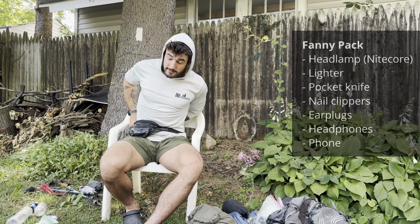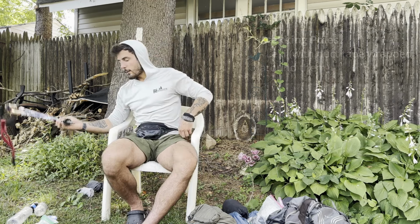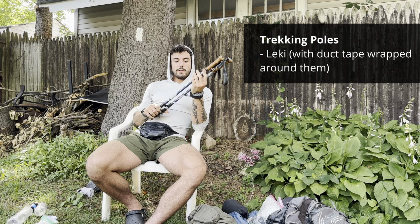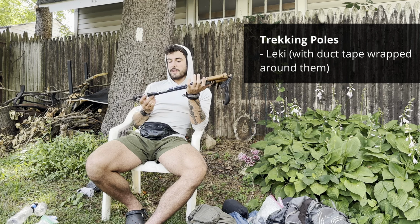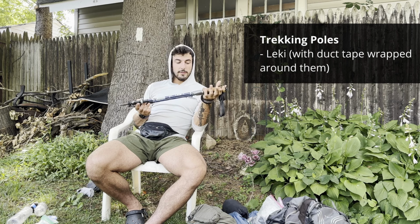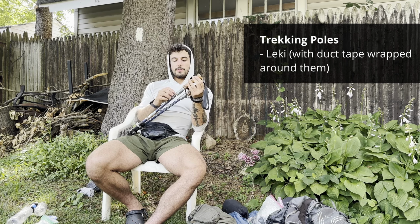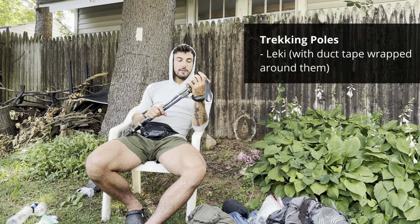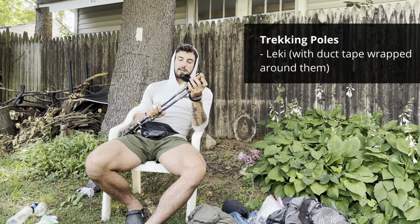Now, last but not least, we have my trekking poles. I went through quite a few pairs of these bad boys, but I've been using this pair of Luckies now for a while. And I told myself I am not going to break them because they were expensive, and these are fantastic. You can keep duct tape wrapped around your trekking pole. It's a great way to store duct tape and save a little bit of weight.